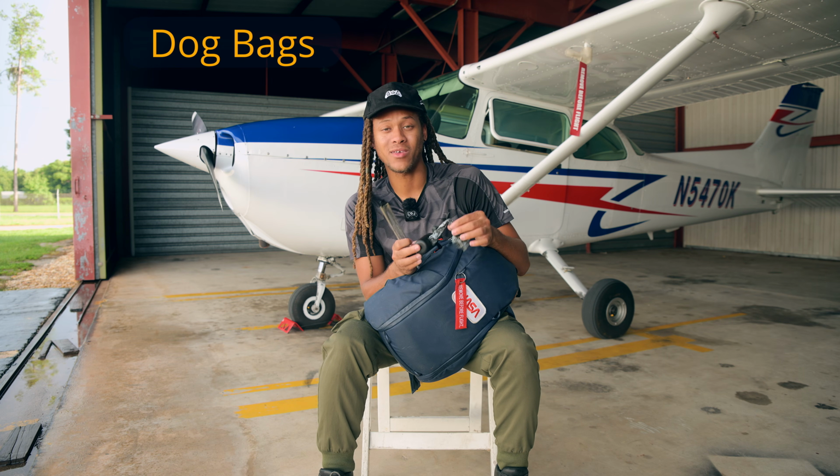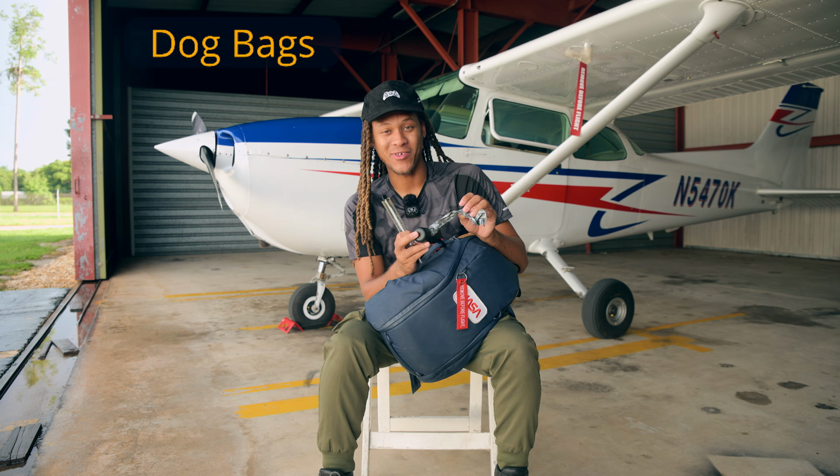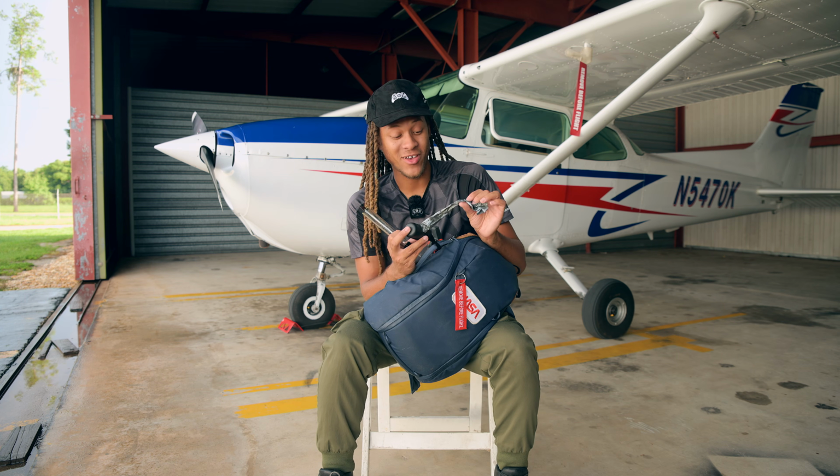Also in the side pocket, I have this little item. This is a doggy bag holder. It is exactly what you think it's for. It's for if people get sick in the plane. I've actually used it myself.